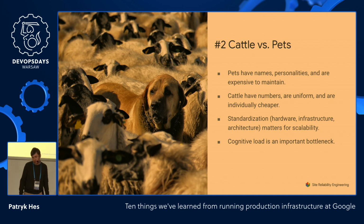It's like taking care of animal pets, right? Each pet has its own name. You have to spend a lot of time caring about each one individually. However, if you approach server machines as cattle, you can think of machines as a herd of machines. This way you can stop caring about every single machine. If you have a standard that each machine should follow, then it's just much easier to care about things at scale. I guess this is most important at a large scale.